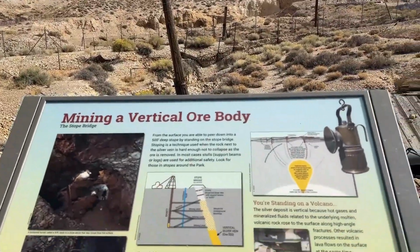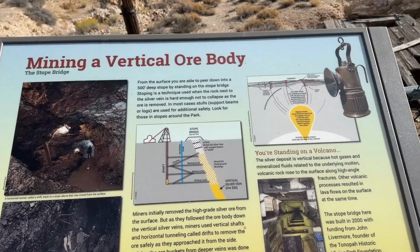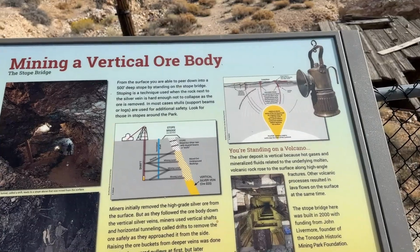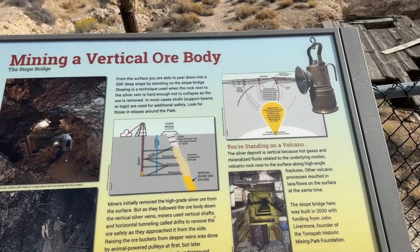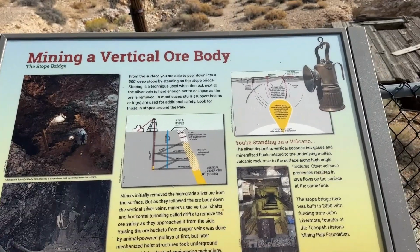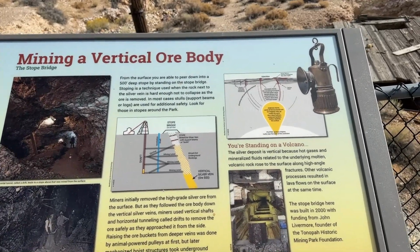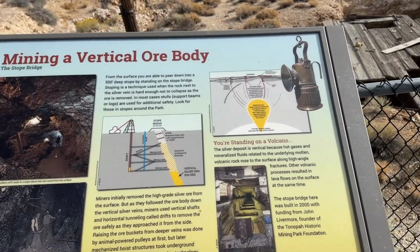This talks about how to mine a vertical ore body. What it was, cracks in the earth that forced up water, I guess water-laden minerals. That's what it says. So that stope on the left that we just looked down goes down 500 feet. I mean, obviously it's caved in some. So they just mine in there. Sometimes they do some tunnels to get over to it. And then they started constructing the shafts and then kind of cross over to the ore body itself.